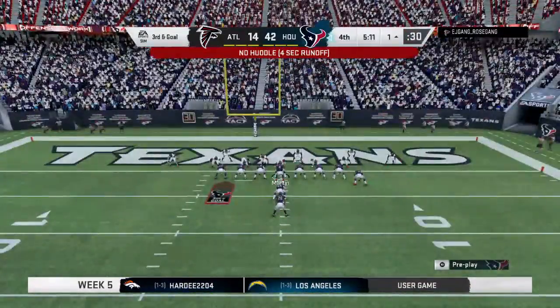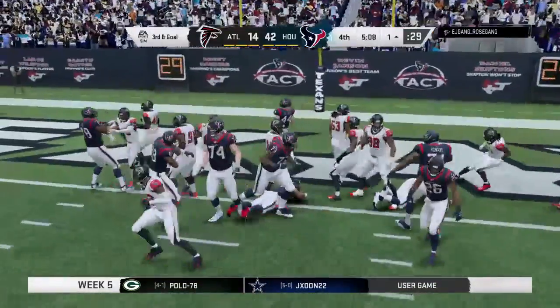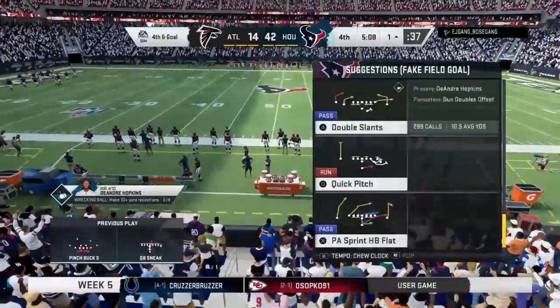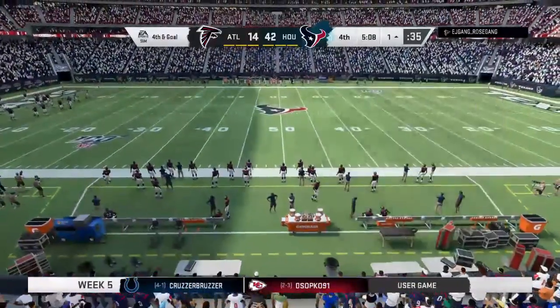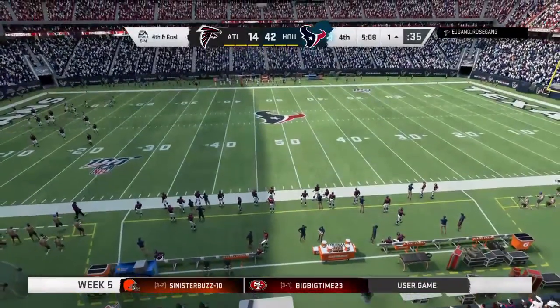Well, they've been so good on 3rd down all day long. Can they convert another? And he gets into the end zone. Touchdown, Houston. Deshaun Watson keeping it himself from a yard out. And the Texans push further out in front.